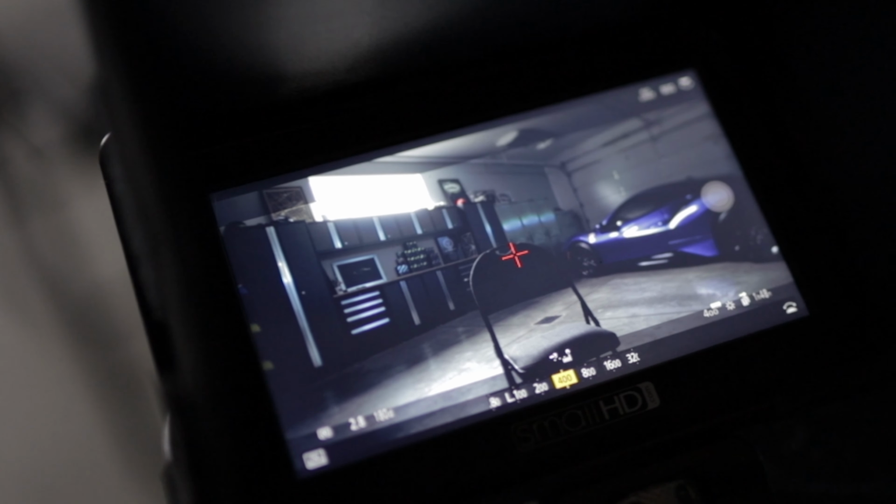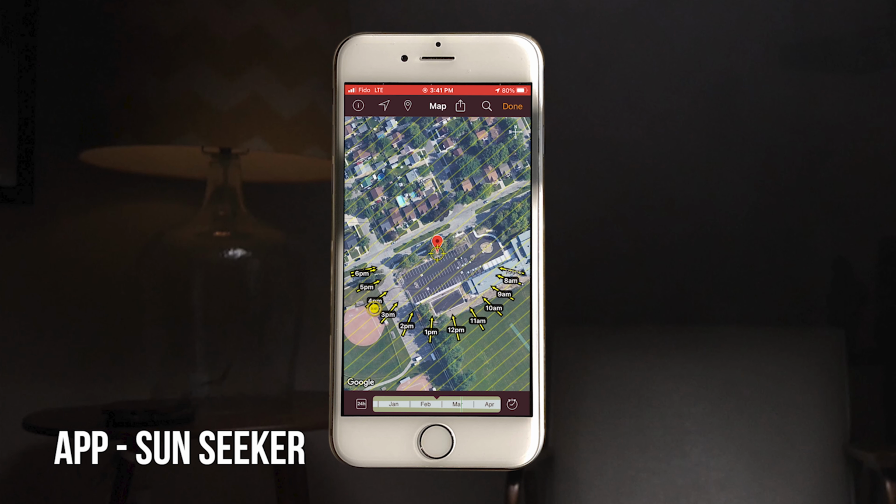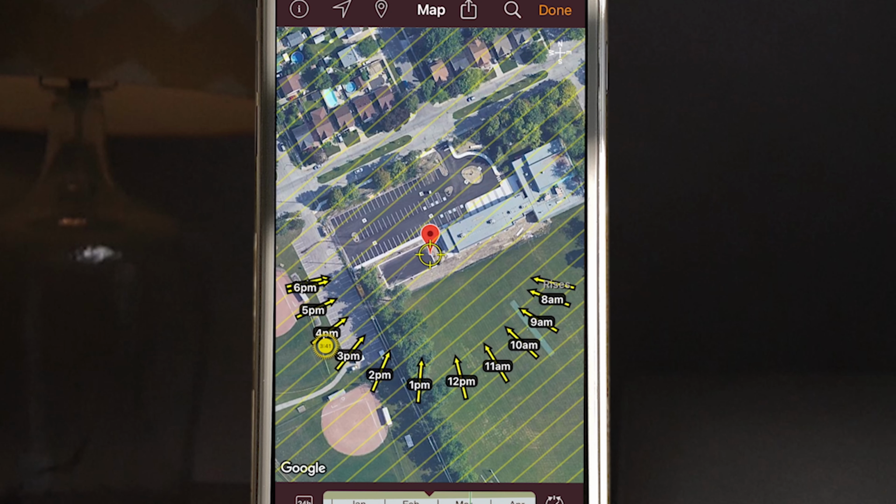The other thing I checked out, as I've said before, is Sunseeker. You guys should download it if you want to know where the sun is going to be at a specific location and what's going to be happening with that sun as time goes on while you're filming. Check out Sunseeker. You're going to be able to plan your shoots better.